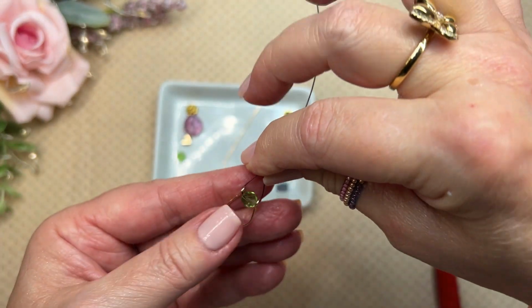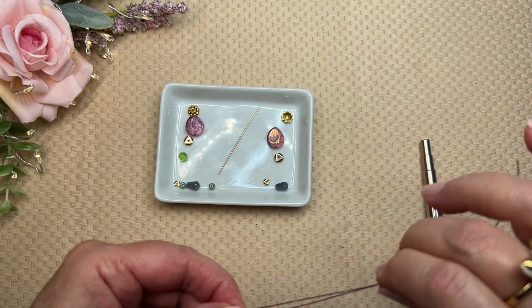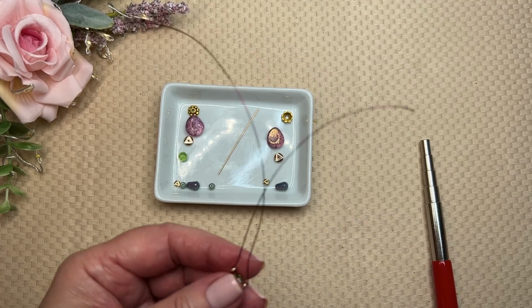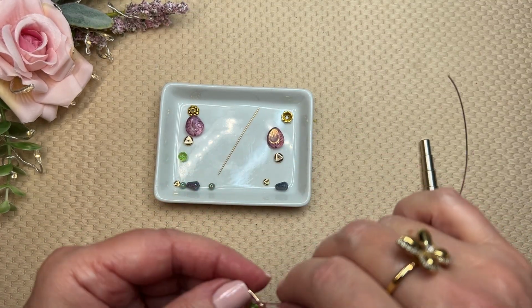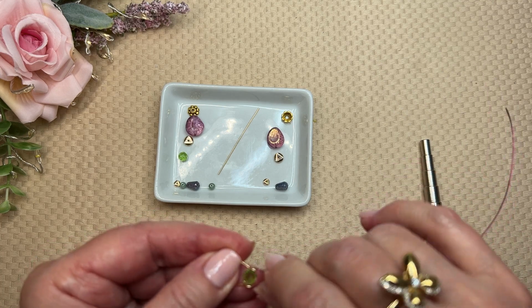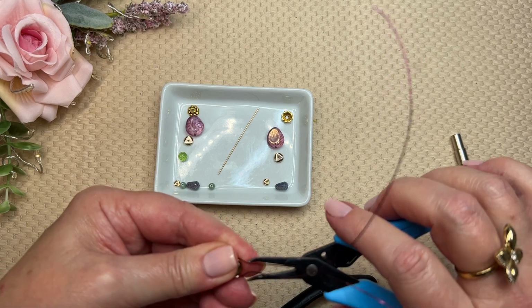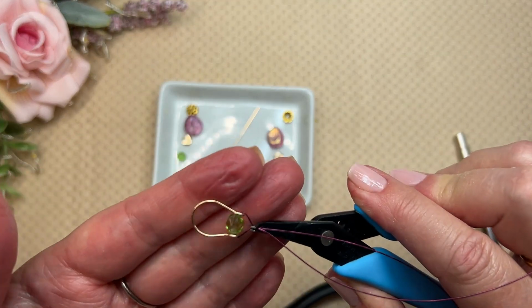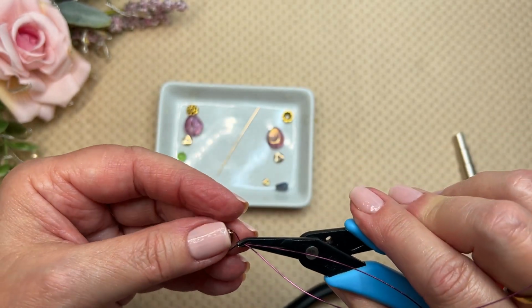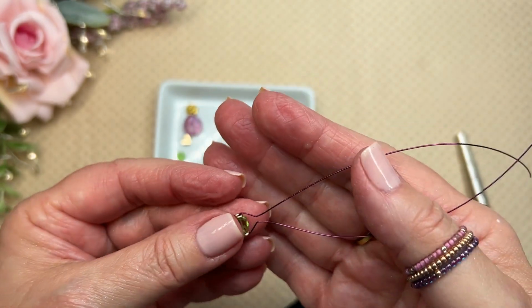So that's what I have so far. I'm going to draw these together. And I'm going to take a nylon jaw plier and let me see if I can get them to snuggle up to each other a little bit better. Just draw them together just a little bit above the beads. So it looks like that. And then, so you see what I did? I just made them come together.